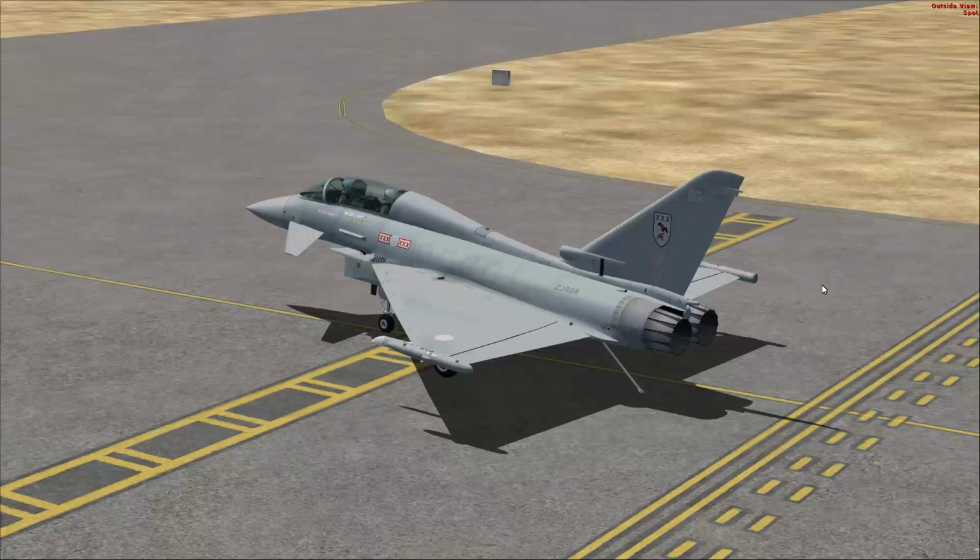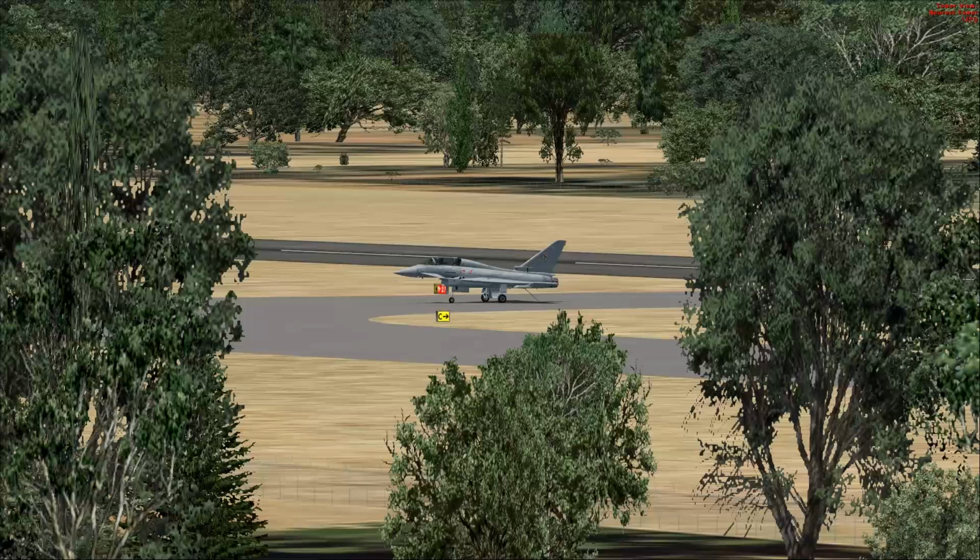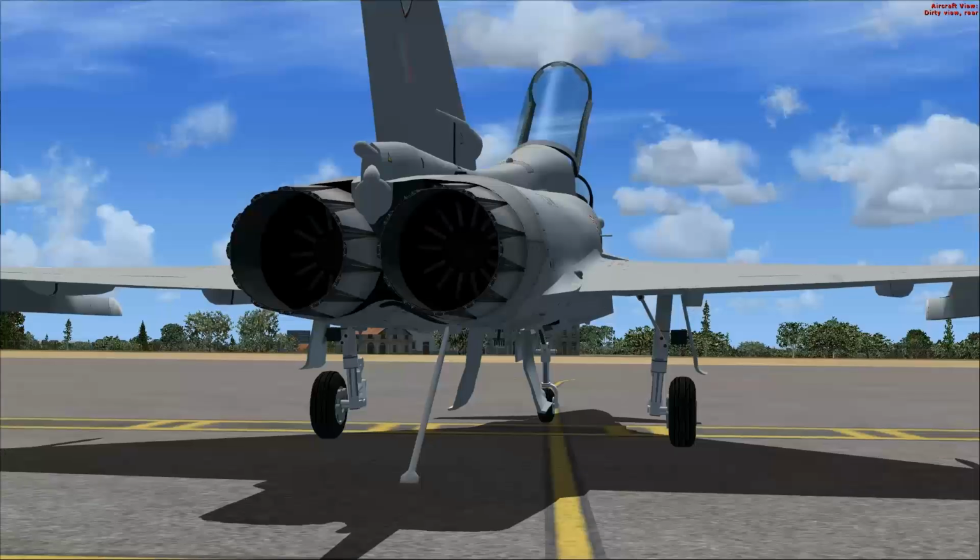What have I done? My hook is out. Jeez. Okay, so we'll stop there because otherwise I'll blow the plane up. We're going to shut it back down. We're going to open the cockpit again. Open! Yay! So this is the Eurofighter Typhoon. It's a neat model. I mean, you can press almost all the buttons in the cockpit.